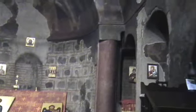Okay, here we're inside this church. Few murals remain. They're very indistinct now. There, the altar area. These seem to be the most well preserved.